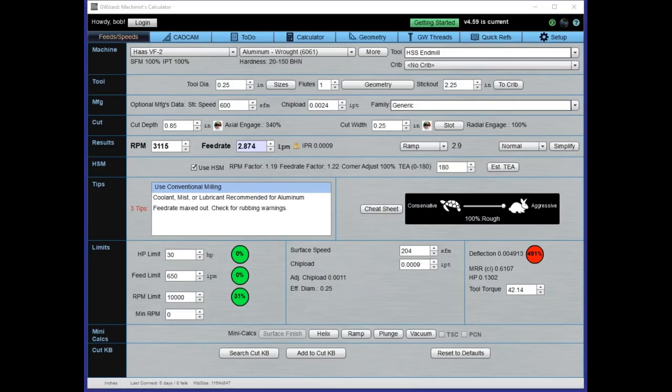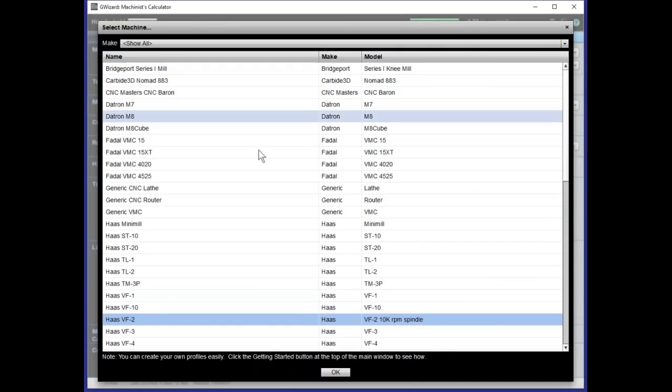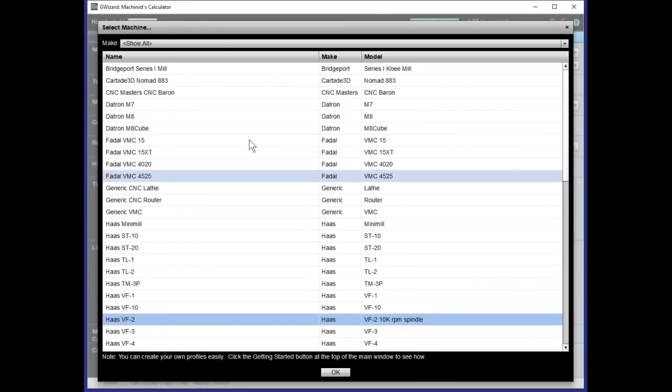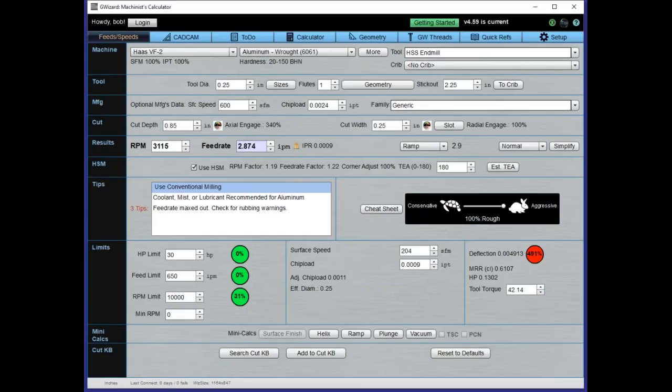Brad wants to know how to remove all the machines he doesn't have so he doesn't have to look at them in selection. There's not a good way to do that currently. I need to add, really, I think, a history list here below make. So I'll put that on my to-do list so it's easier for you to do that. There may be some other things I can do to simplify that too, but I understand.